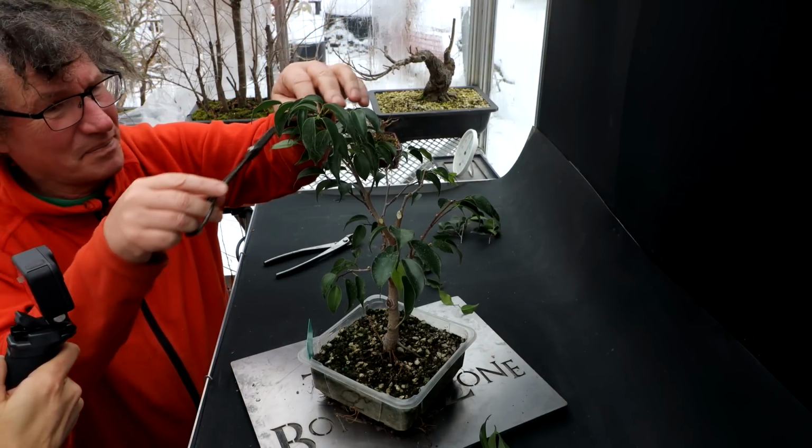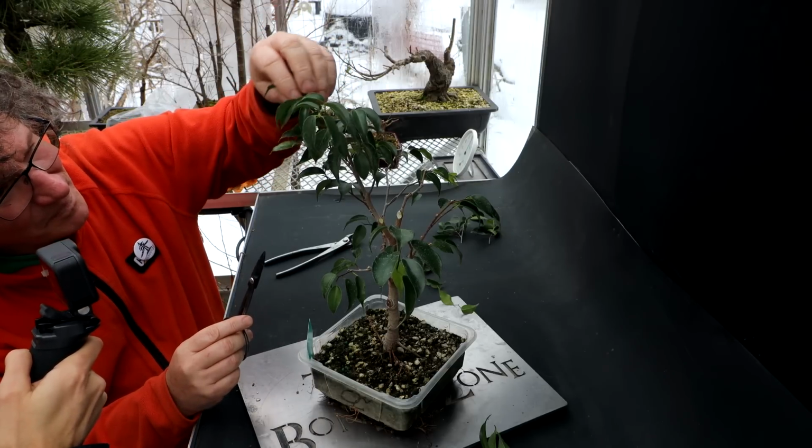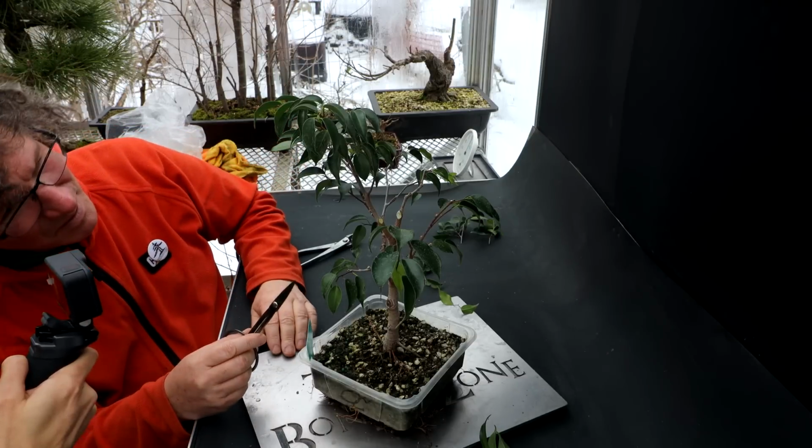I would say it's getting a little tall. We could take a little off to there, maybe. It's kind of going a weird direction, though. Yeah.